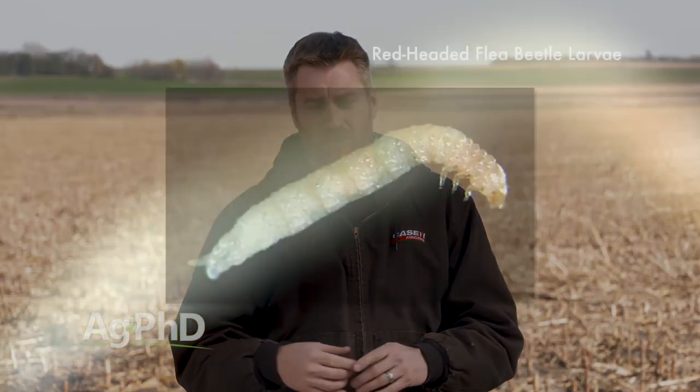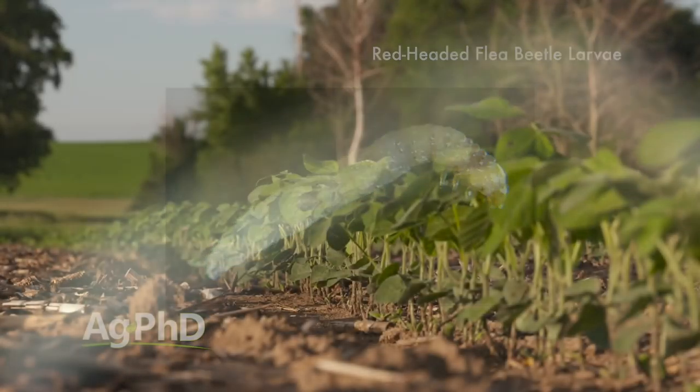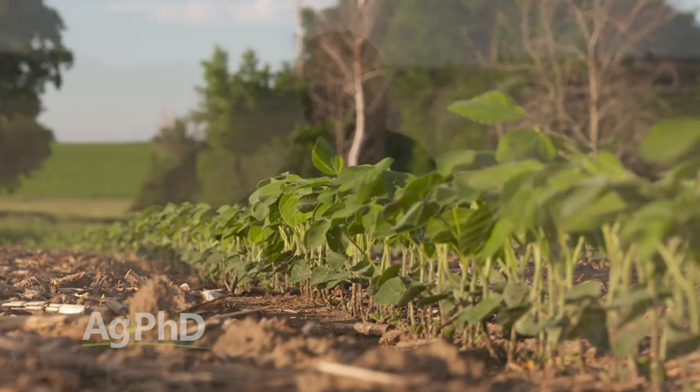The larval stage of the red-headed flea beetle is something I did not notice this year in our fields, but certainly it was out there because we had the adults present. It's a long, slender, worm-looking caterpillar kind of thing. That's fine. I don't really see a big impact there. Didn't notice anything with root feeding or so forth in our crop. But as those adults came out, as we mentioned, there was certainly some feeding above ground.